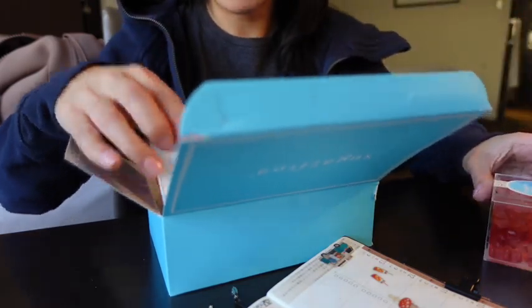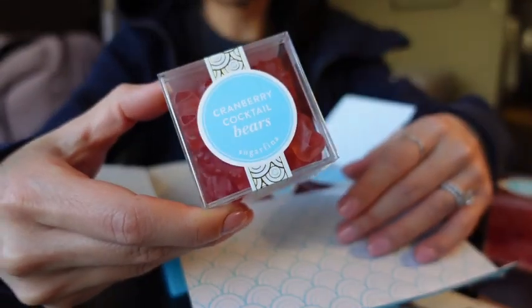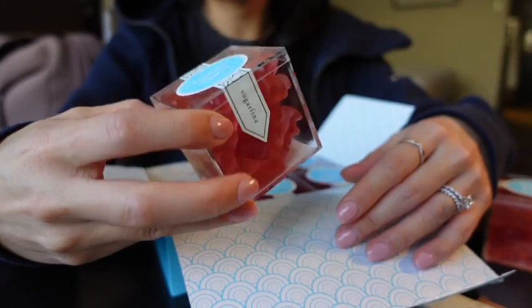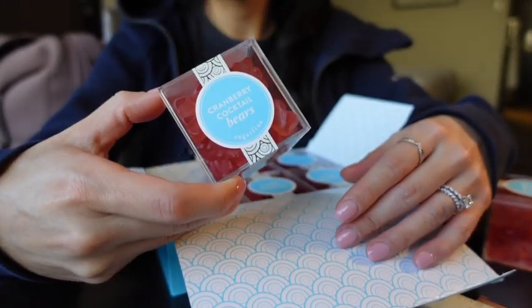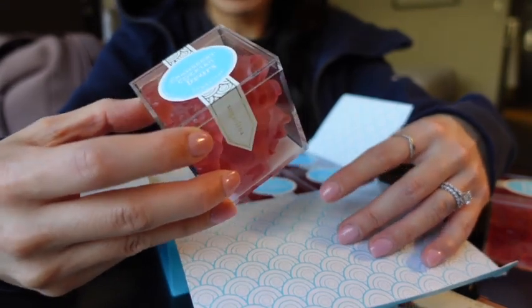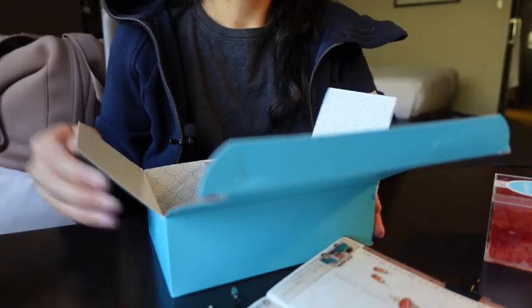So I guess I get to eat this one. Oh my goodness, it's so embarrassing. I hope none of the other ones are broken. But they're cranberry cocktail flavored. I thought these were so cute. And I have these little tags to say thank you with their names on them. So I'm a little deflated now that I see that some of them are broken. But yeah, anyways, that's about it.